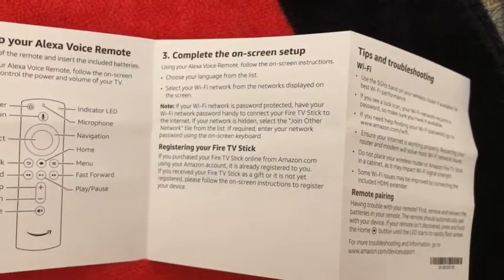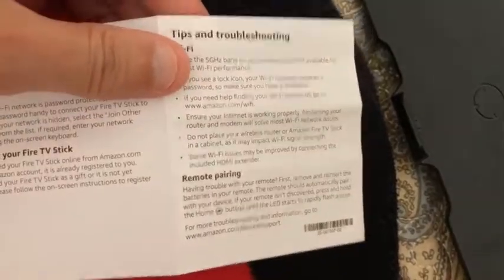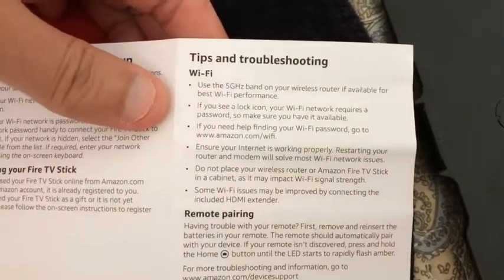There's your complete on-screen setup, registering your Fire TV stick, and of course your troubleshooting. Yeah, because if you have problems with Wi-Fi or anything. This is actually pretty cool, isn't it? So now we're going to the remote.